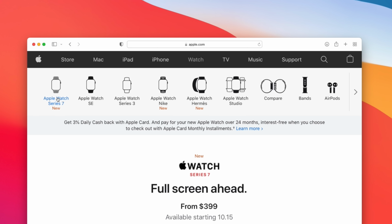And Apple has officially released the Apple Watch Series 7. It is available to order now, like right now, this very second. But when you go to the Apple Watch page, you're inundated with many different options. You can choose between the several different models of the Apple Watch Series 7. You can choose the Apple Watch Series 3, the Apple Watch SE. There's also the Nike and Hermes versions. It makes it a little confusing if you're not exactly sure which model you should be picking up.